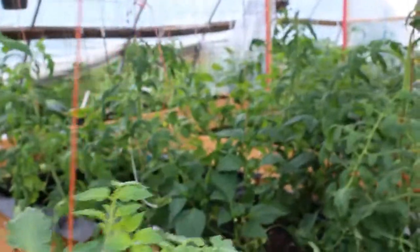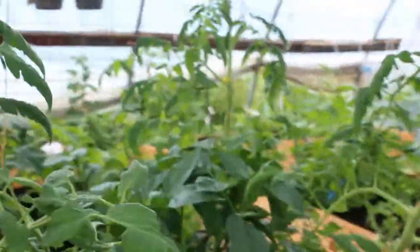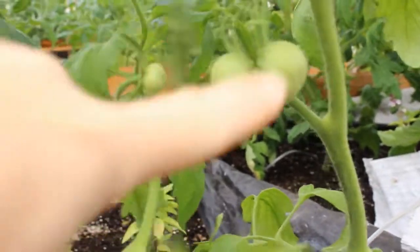So we did a bit of stringing up, as you can see, but there's still a bit more that needs to be done. Some of the larger tomatoes, the slicers, are starting to get some fruit on them. Buzz got a little bit on. German Johnson, but this guy's got a long ways to go because they are large tomatoes.